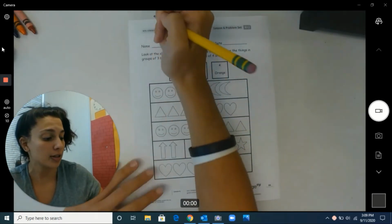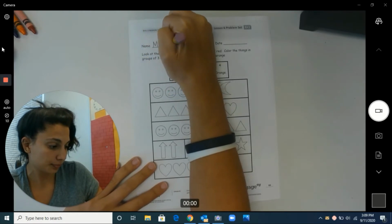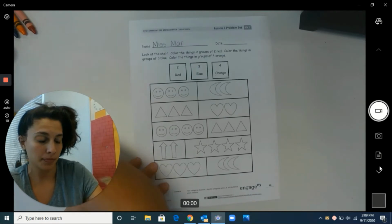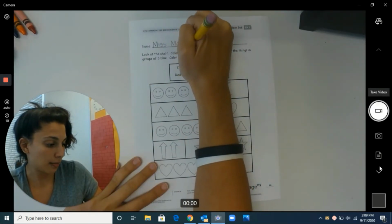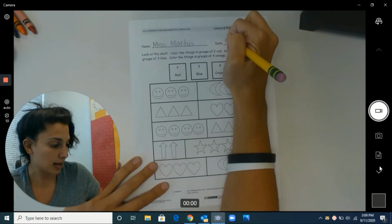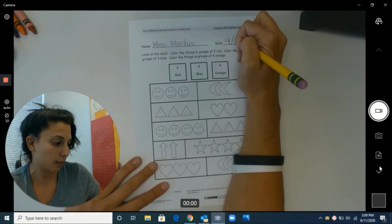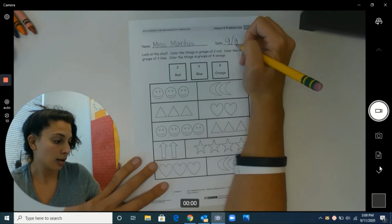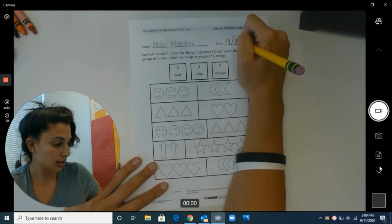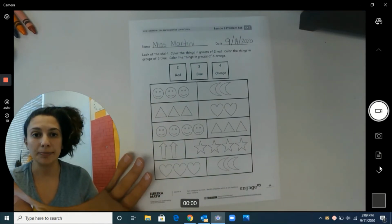So first things first is we write our name. We write the best that we can. And then we're going to write our date. So it's 9 because of September, dash 14. So it's going to be 14. Miss Martini made a mistake. Today is the 14th, dash 2020, because that is the year.